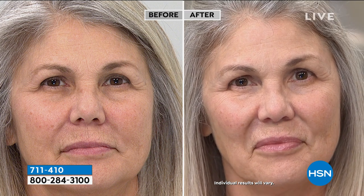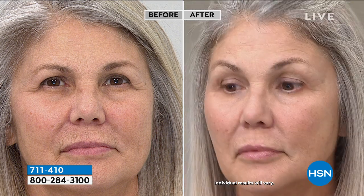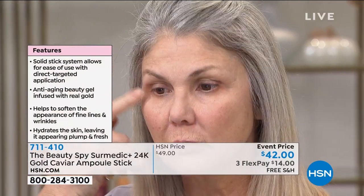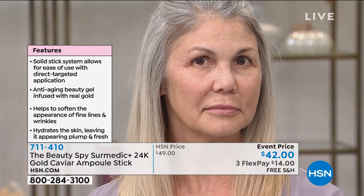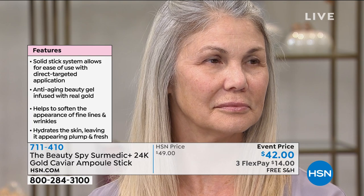So I think it's also worth mentioning that as she's actually tapping it in around the eye area, this is not a white residue kind of instant wrinkle type of product. This is a long-term product. So you use this product every day. I would apply this first because it's so concentrated. It gives you that targeted application.